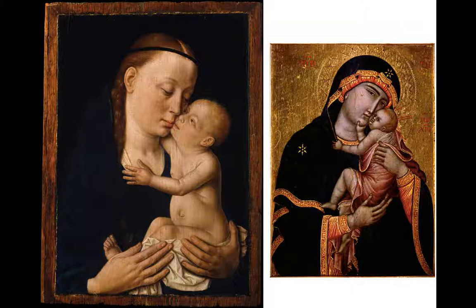Very tender, very human, and though not so much in the case on the right-hand side, here we really feel a little bit more childlike, like that baby isn't totally childlike, but it's a lot better than some of the stuff we've seen in the past. The one on the right is just plain creepy.